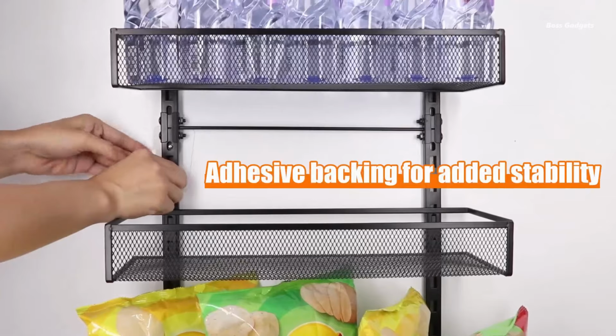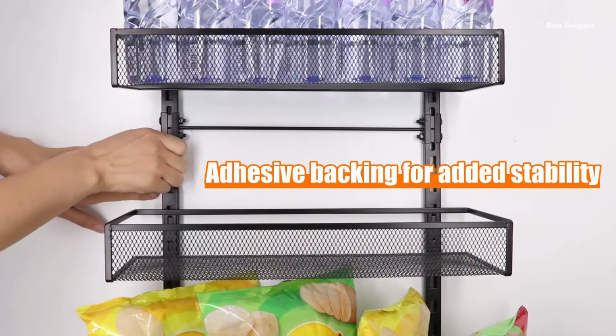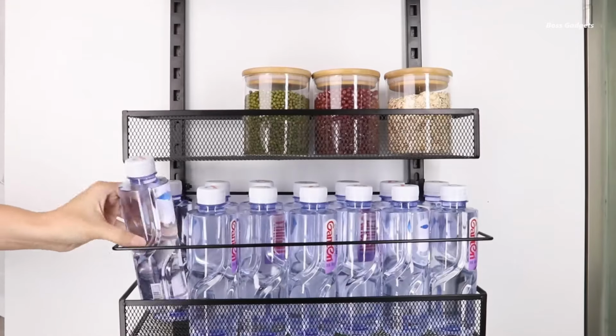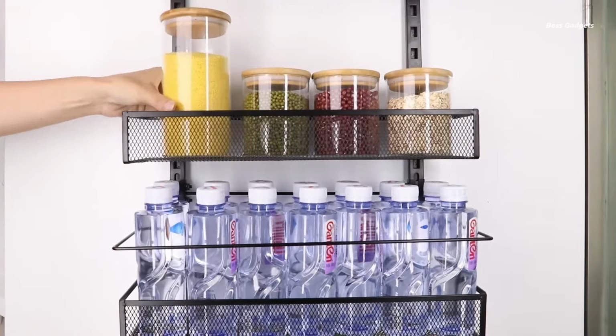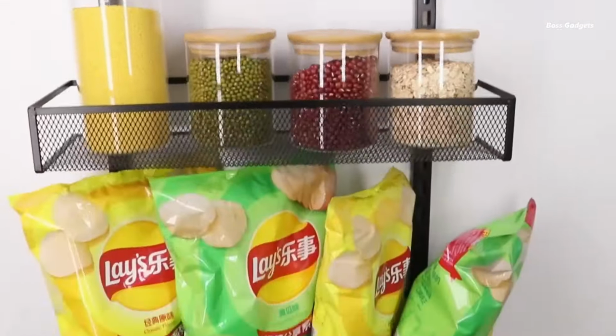The choice is yours. Crafted from premium iron material, this organizer is built to last. The double screw construction ensures a durable, tight hold so your items stay secure no matter how full the baskets get.